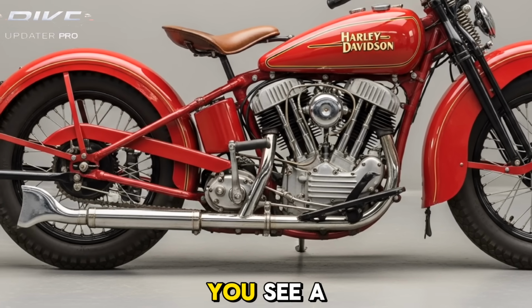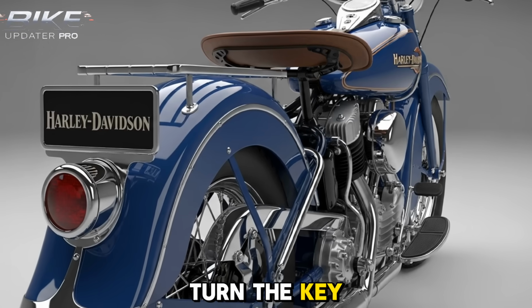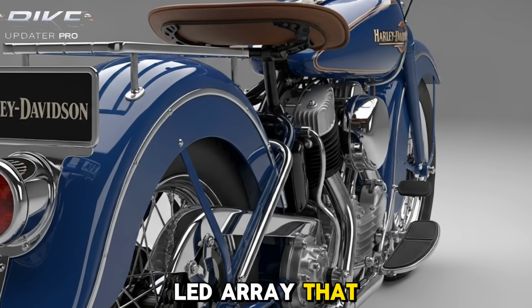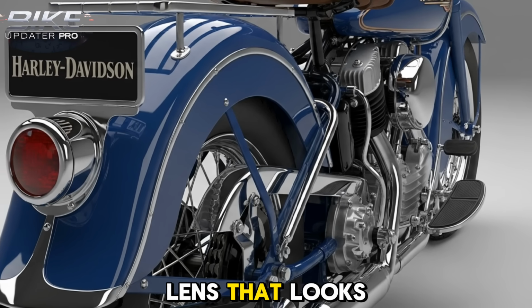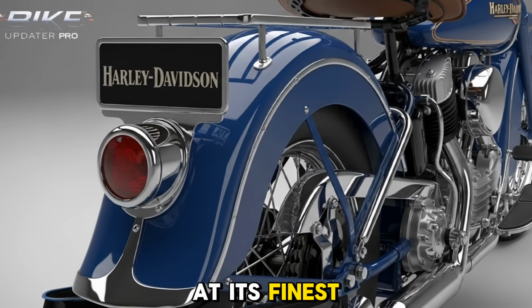At first glance, you see a single, round retro headlight bucket. But when you turn the key, the bucket splits. It is actually a dual-element LED array that projects a beam capable of cutting through the darkest night, hidden behind a lens that looks like vintage glass. It is deception at its finest.